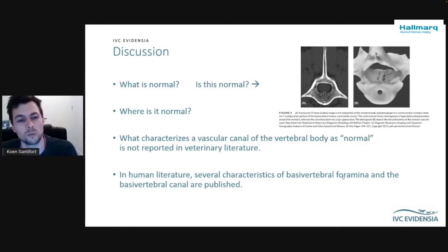So, what is normal? In some books it's mentioned that the vertebral vascular canal can be imaged in normal dogs and has a V shape with a slight extension to the ventral side for the passage of those venous structures. So is that normal? Yes, that should be regarded as normal. But where is it normal? Is it normal in all vertebrae? That's not that well described. Mostly lumbar vertebrae are included in examples.